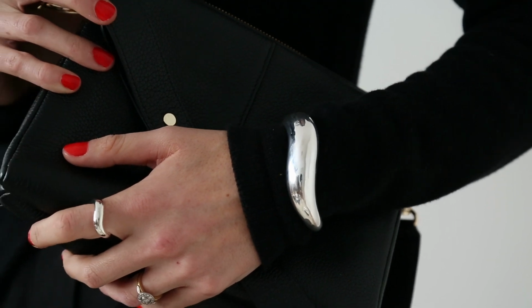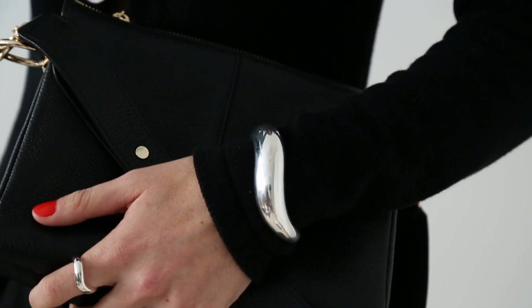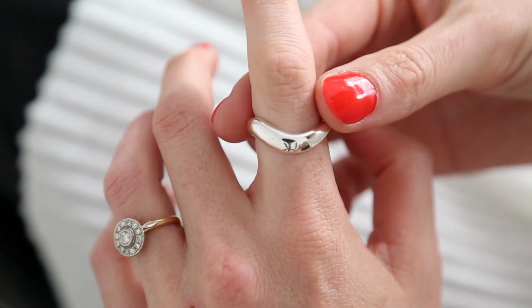I just love the way that it pops against an all black outfit. It looks very crisp, clean, and sophisticated, but also pairs nicely with other neutrals or even other pops of color.